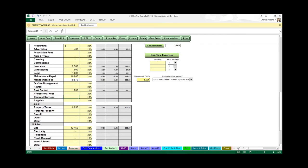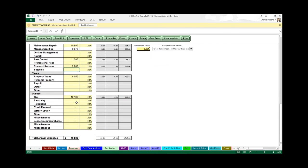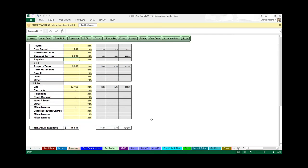Okay, let's see. So contract services, let's say if we said 200 times 2,800, it's what the contract services to be. We've got the taxes in there. We've got the gas in there. Okay, we're looking at about an expense ratio of 47%. That's too low. That number is too low, and let me explain why.